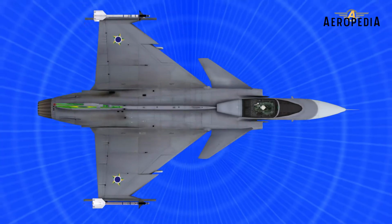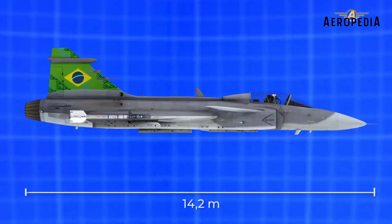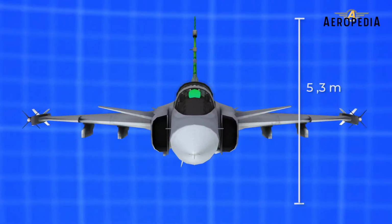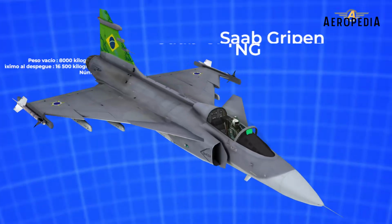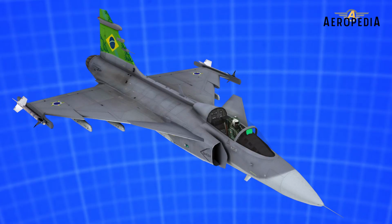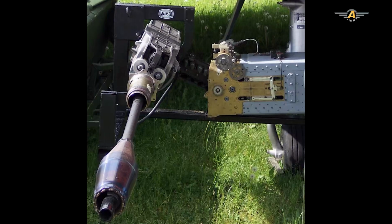It's a single-engine design with a canard delta configuration. It has a maximum takeoff weight of 16,500 kilograms and a range of 4,000 kilometers with external fuel tanks. Its maximum speed is Mach 2, and it has 10 hardpoints to carry up to 6,000 kilograms of armament and a 27mm cannon with 120 rounds.